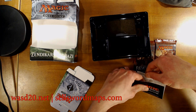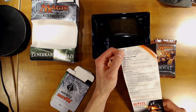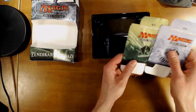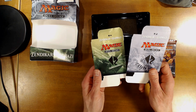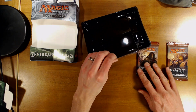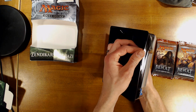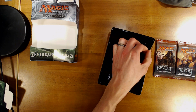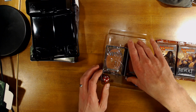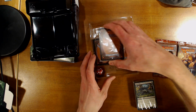So here's the rules reference card, which will come in handy. But it doesn't look like it has a complete rules book, which is kind of what I was thinking it had. Anyway, then it's got the two dual deck boxes here. So this would be the Zendikar, I think, and this would be the Eldrazi. And the actual cards here. Oh, it comes with two D20s. Wow, okay. See, I know nothing about this game. I did, thanks to some of you and some of your advice, download the phone app, Magic Duels. So I have been playing that a little bit, but I haven't even finished the tutorial. So, yeah.